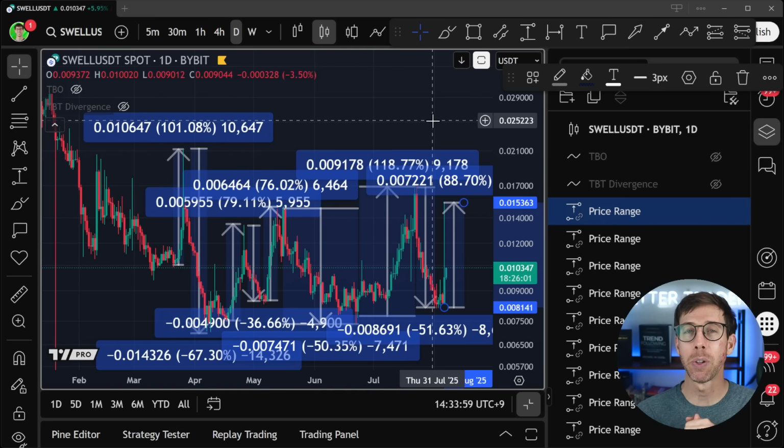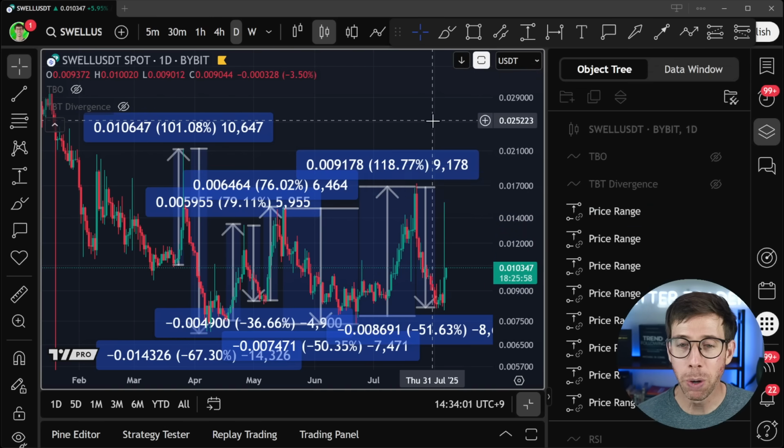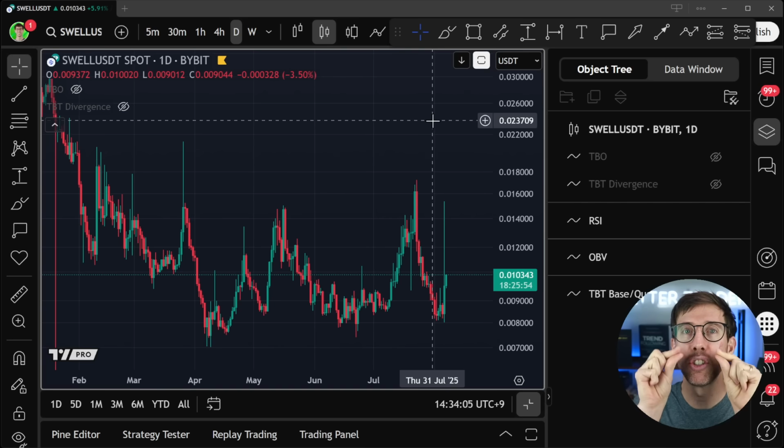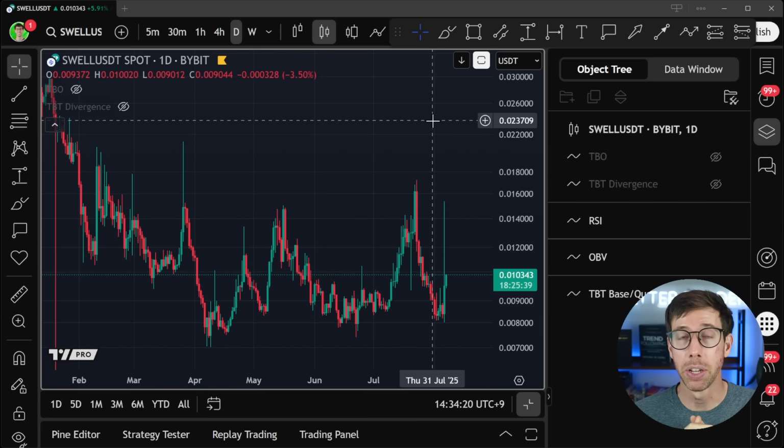Is probably what a lot of you are thinking, especially if you're new to crypto. The reality is that the cryptocurrency market is so small. It is literally a drop in the bucket in the global financial market. So understand that price action like this is crazy because crypto is extremely low volume. Now, Swell, I don't even know where it ranks in the top even 100. I doubt it's even there.